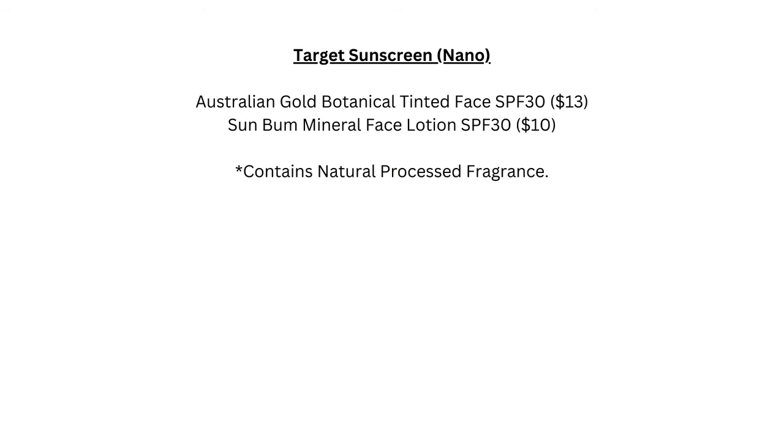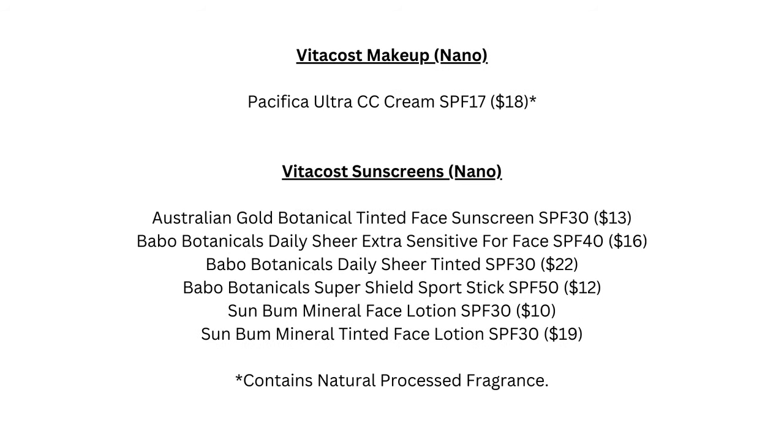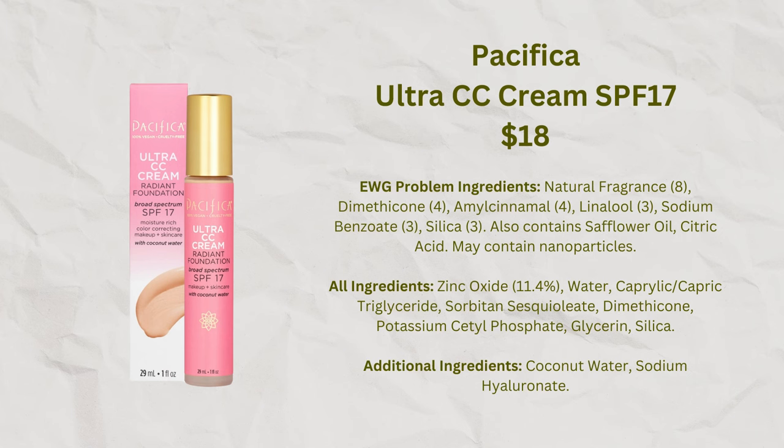And then there's a couple of products here that are nano products. I've heard a little bit about both of these lines, the Australian Gold and the Sunbum line, but I don't know if they would be worth picking up or not. And then from Vitacost, Pacifica is a company that makes a product called Kind Tint, which I actually think is quite a nice little skin tint, especially because it's a really reasonable price. So that makes me a little bit interested in the product from Pacifica that I have listed here. It has only a small amount of sunscreen in it, but I think it could be worth trying anyway. It doesn't seem to be real expensive.